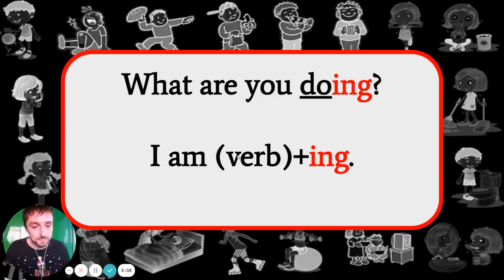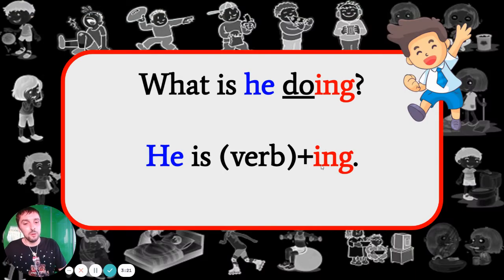Tamarai, what are you doing? Okay, because remember, verbs are things that you do. Verbs are doing words. So if I ask what are you doing, you need to tell me a verb plus ing. Okay, and if I'm asking about a boy, I don't say, what are you doing? I say, what is he doing? What is he doing? The answer, he is verb plus ing. He is cooking. He is running. He is talking. He is sleeping. He is verb plus ing.